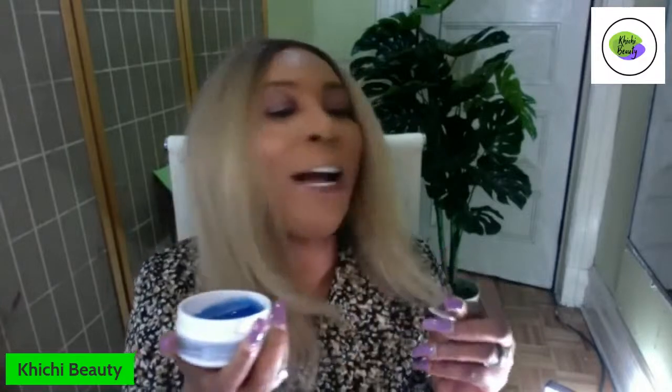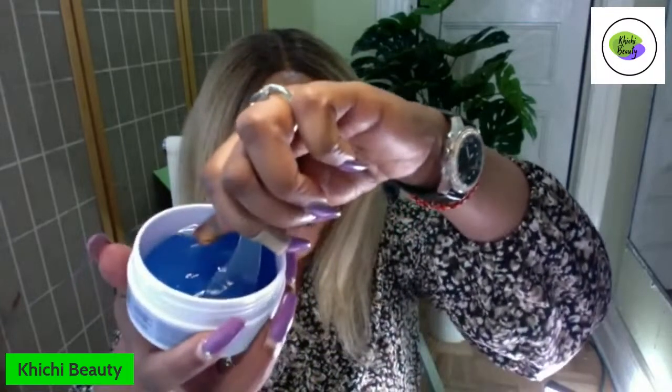I'm sniffing it here, and what I'm smelling is collagen. Some of you might not know the smell of collagen, but look at this, guys. This has a lot of juice in it. Now let me take my little spoon and scoop it up. See, all that juice you're going to use after you use the eye patches. And this is the blueberry ones, guys. I love this.